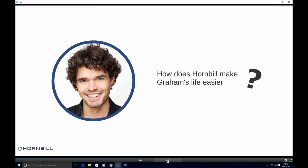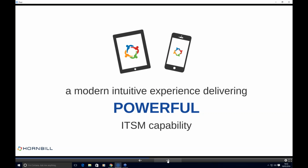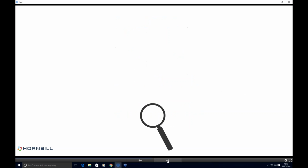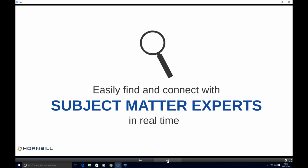So just to recap, how does Hornbill make Graham's life easier? Remember, Graham was in the context of the admin and analyst type user here. I'm sure you'll all agree we've shown you a very powerful, modern, intuitive ITSM tool with plenty of capability to boot. We've shown you a much easier way of finding, connecting and communicating with your subject matter experts in real time, wherever you are, but most importantly, capturing that data in such a way that it becomes reusable and tapping into that tacit knowledge that is all around you in your organisation.